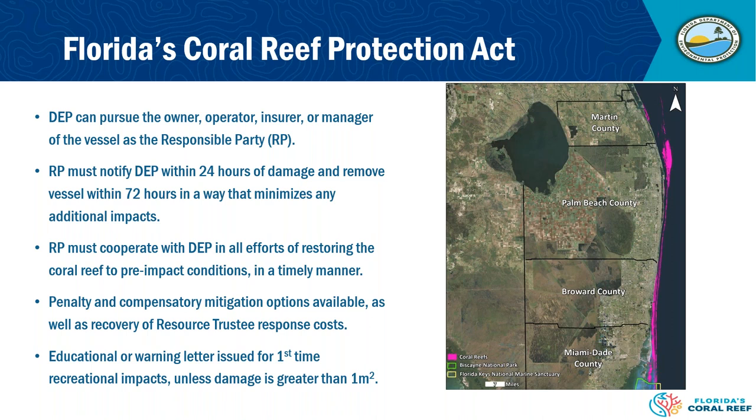This gives us the ability to work with them and help minimize any additional impacts. If a vessel is grounded, for example, we can work with the salvage company to make sure that they're removing it in a way that doesn't cause additional impacts. The responsible party must work with us in a timely manner to restore coral reef to its pre-impact conditions.